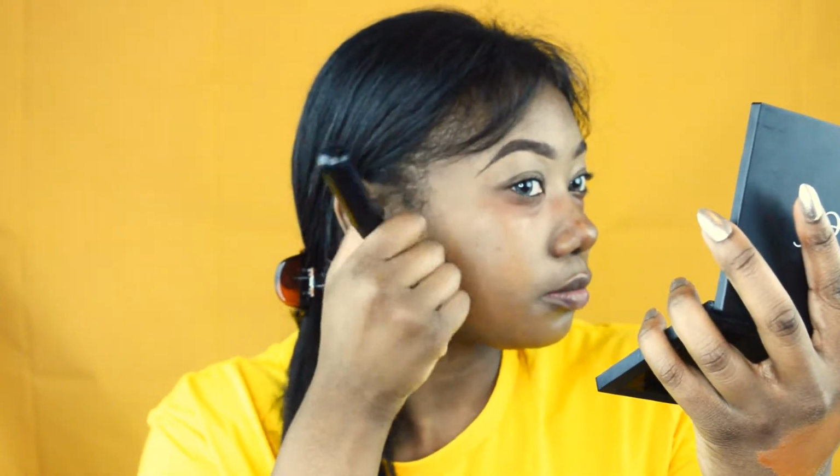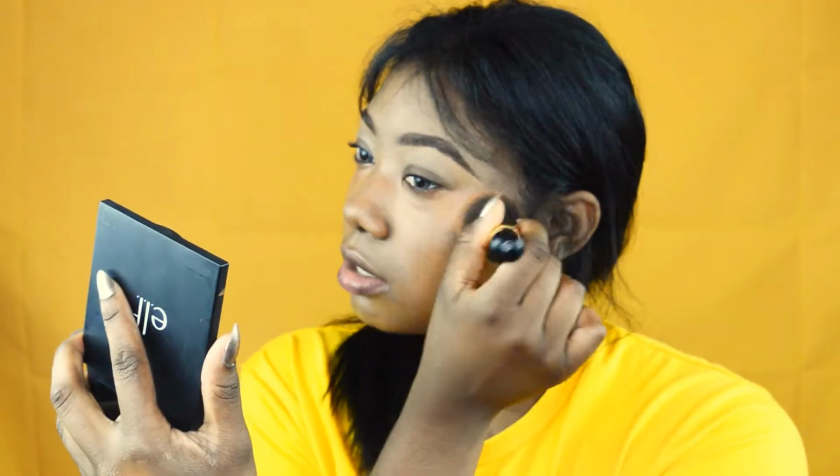I forgot how much I like this foundation. I never use it. Not sure why. It's a really nice foundation. So a little goes a long way with this stuff. You really don't need that much. What I mixed on my hand was a very little bit, and I'm still using it. And then trying to blend it on top.